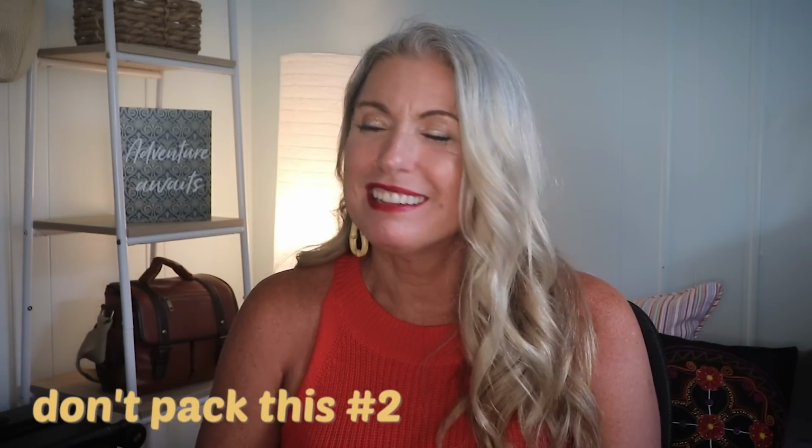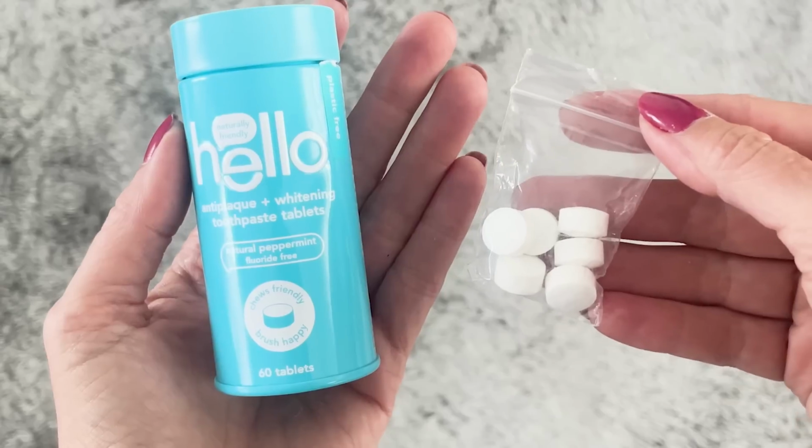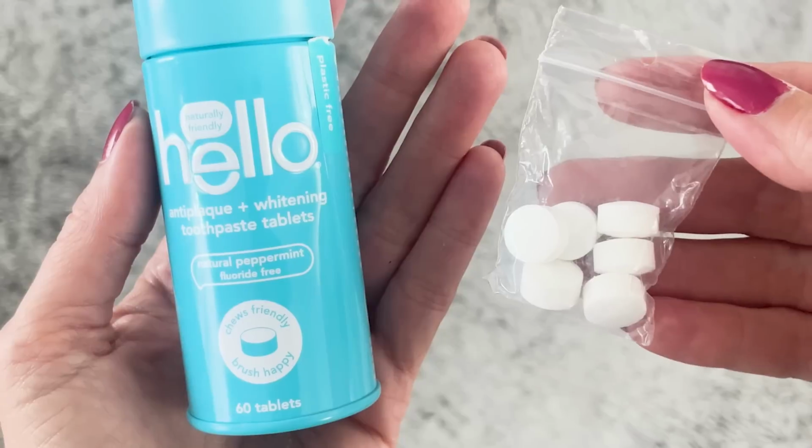The next item to eliminate is toothpaste. No, I don't want you walking around with bad breath. Just switch out those tubes for toothpaste tablets. They take up much less space and give you a little more room in your liquids bag. You could just throw them in your personal item bag and have them ready to use as soon as you land for a quick little freshen up.